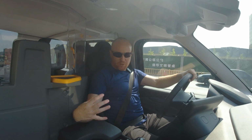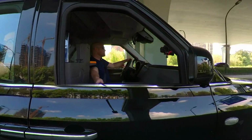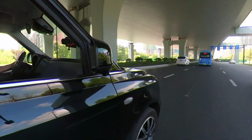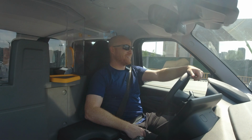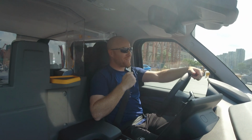A nice big cup holder for your coffee or your beer or whatever the cabbies in London drink. What do they drink? Cappuccinos. They're talented people. Men of culture. You said they're all from Essex, right? Around that area. Around that area, okay.